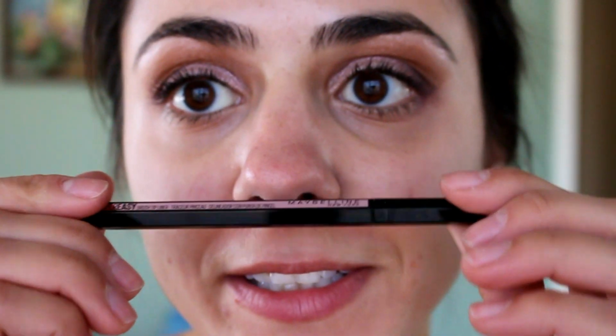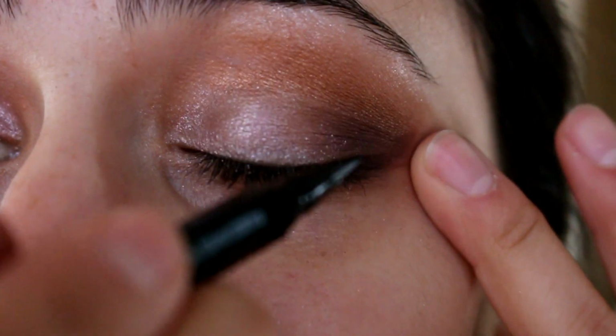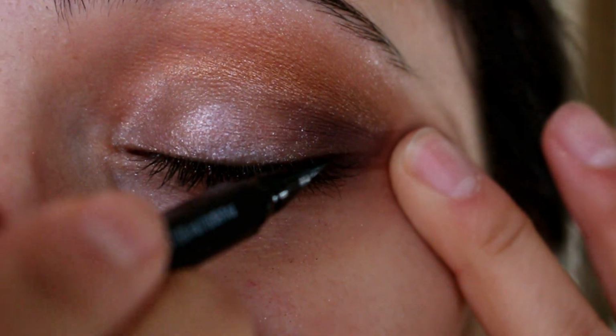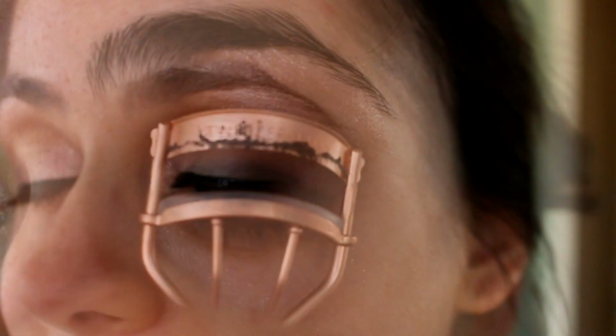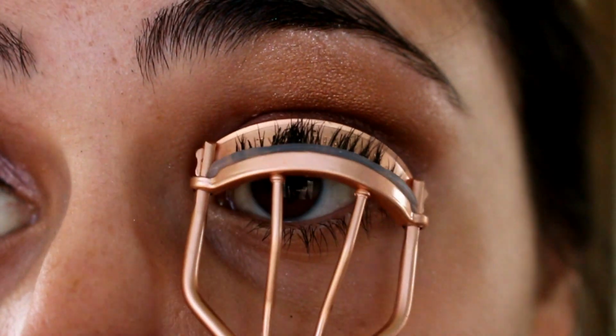Alright, wow, this is very sleek. Create an eyeliner look with this. Never done this before. So it's really precise, but because of how small the tip is, that took forever. So definitely prolonged the process. But yeah, I added a lot of eyeliner, as you can see. Obviously decurled. So curl it back up.